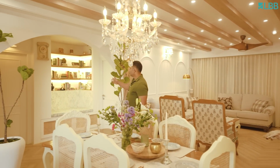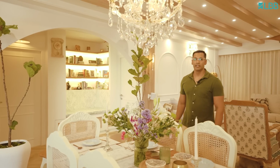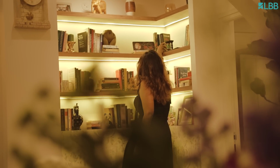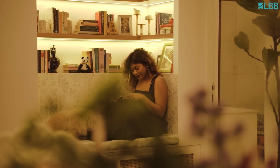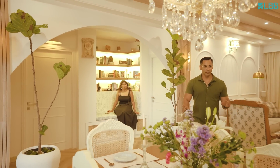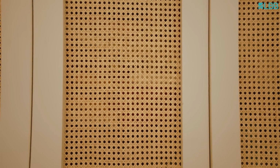The other thing that we got done, again along with Ankita, is the reading nook. Typically this is a puja unit, but we wanted to convert this into more of a cozy reading corner, where Ankita has this great habit of reading books. Then we have rattan mesh, and you'll see rattan cane, basically the mesh, on different parts of the house, in the doors as well as on the crockery unit and so on.